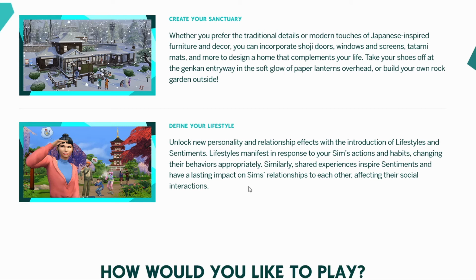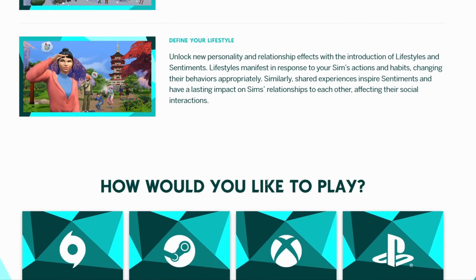Take your shoes off. Okay, it does say take your shoes off. I don't know if that's gonna be a thing. I really hope so. It says to take your shoes off at the genkan entranceway in the soft glow of paper lanterns overhead, or build your own rock garden outside. Oh my god, where was there rock gardens? I didn't see the rock gardens. Oh, that's really exciting. And then finally, define your lifestyle.